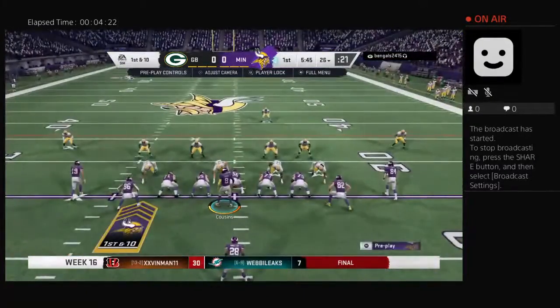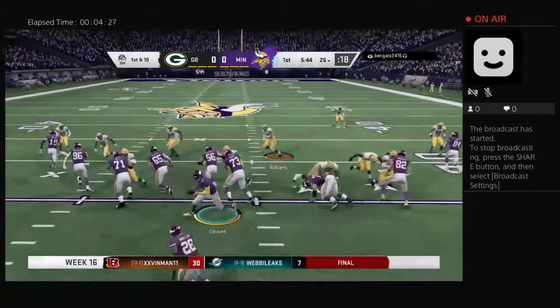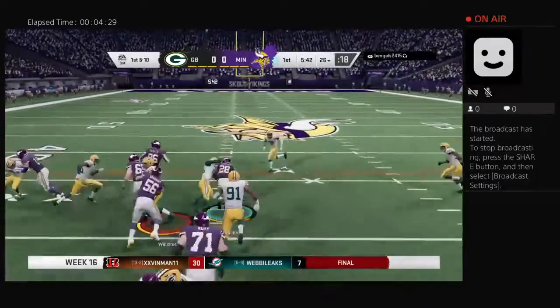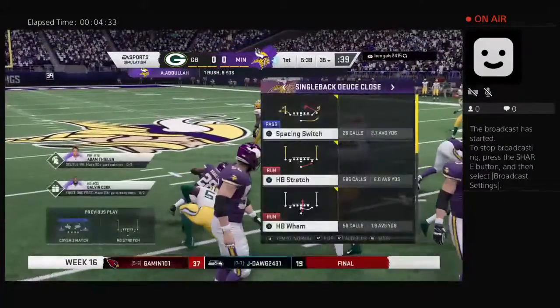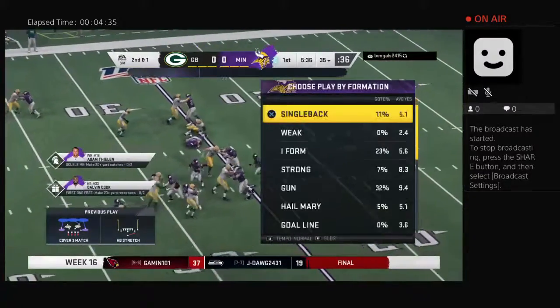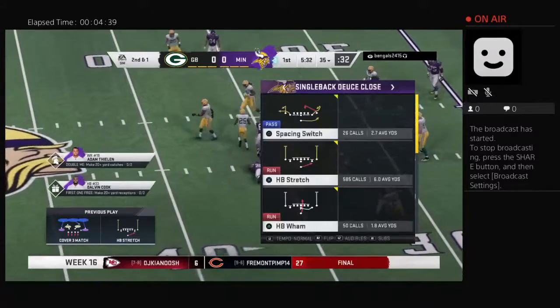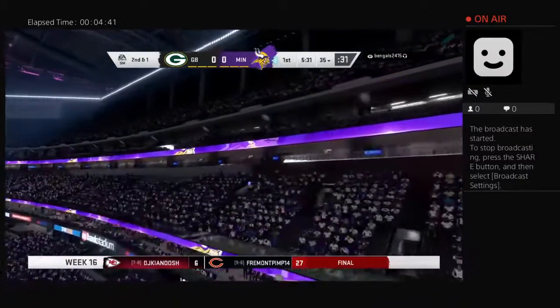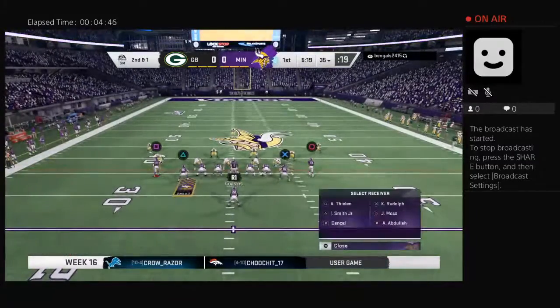Cousins and the Vikings with a 1st and 10 at their own 26. Now here's the first carry for Amir Abdullah. And this will leave him a yard short. Nice pickup of 9 yards on 1st down. Someone's looking fresh, and his O-line is definitely licking their chops. Everyone likes to run block. If you're an offensive lineman, nice early burst, nice gain too.